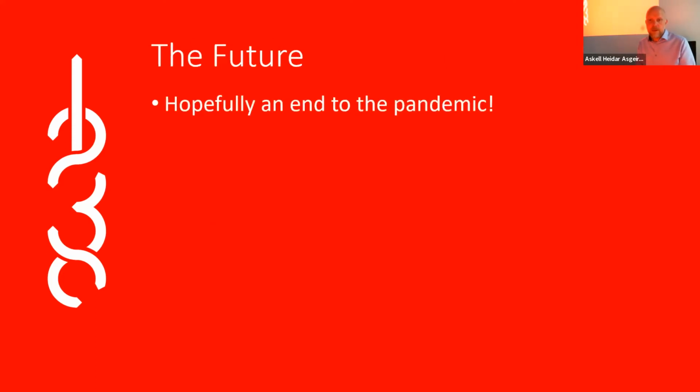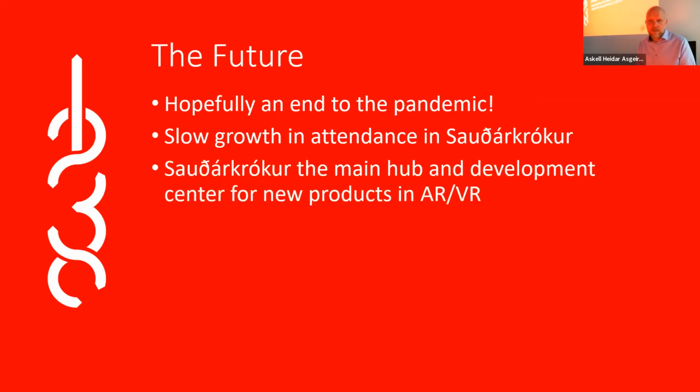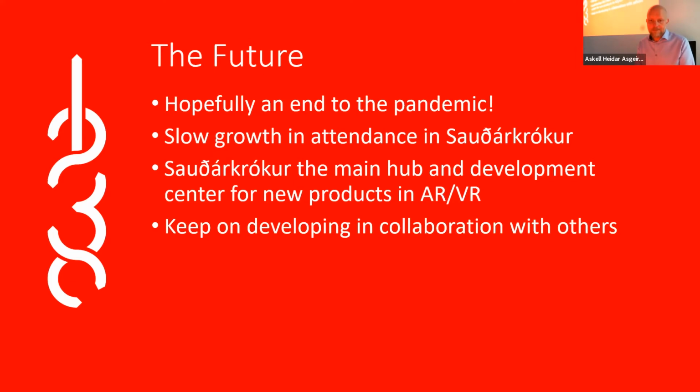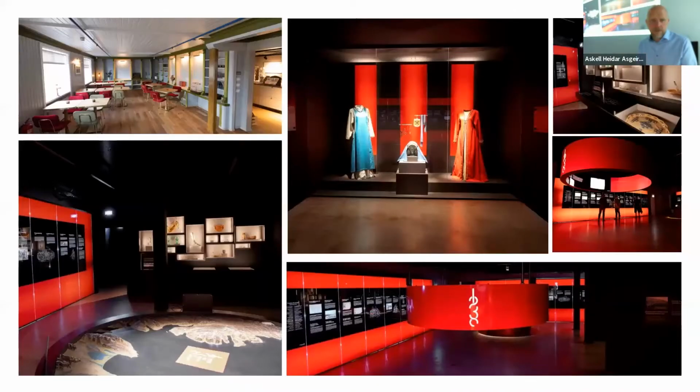For the future, we hopefully see the end of all this pandemic stuff, and we see some growth in our attendance in Sauðárkrókur. We want the museum in Sauðárkrókur to be the main hub and develop projects there that we can possibly export and use in other places. So please, for all of you, let's talk about that if that's something that interests you.